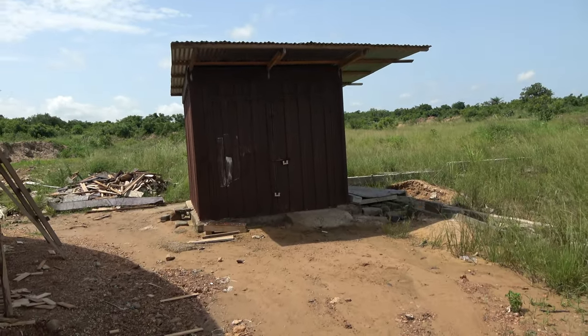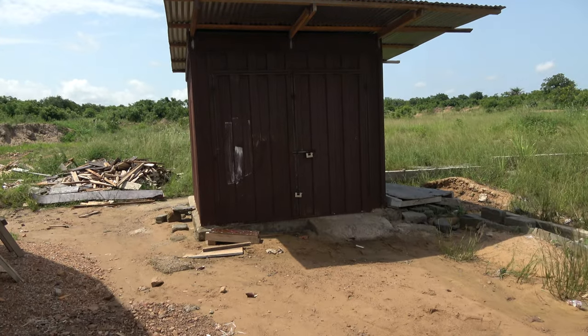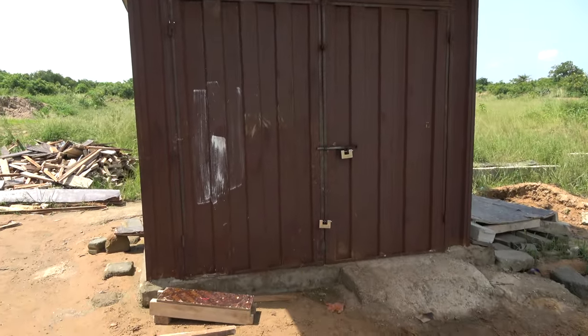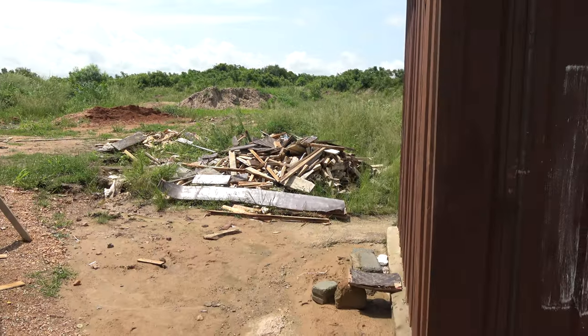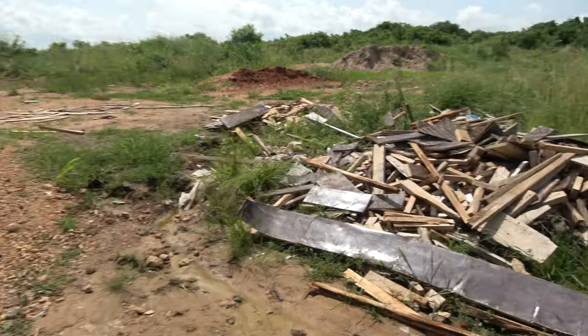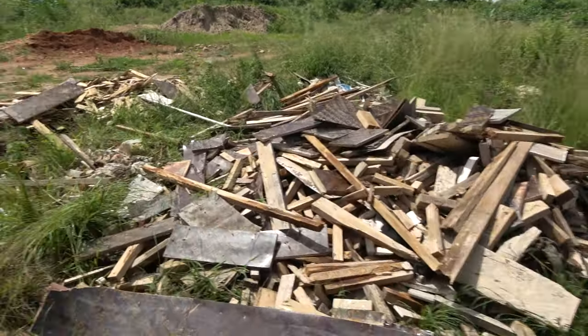The builders keep their supplies and things like that, so nobody will see it. And then this also functions as a storage in general. So family, be careful around, because this is a heavily constructed area, work in progress.